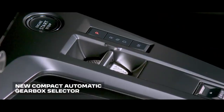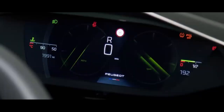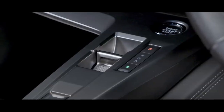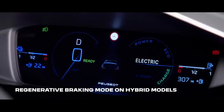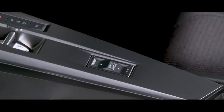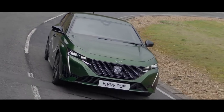The new 308's gearbox selector allows you to change between drive, reverse and park seamlessly. Plug-in hybrid vehicles also have a B-mode button, which activates regenerative braking mode and allows you to regain energy for the battery when braking. You will have various options for driving mode depending on whether you have a petrol, diesel or plug-in hybrid new 308.